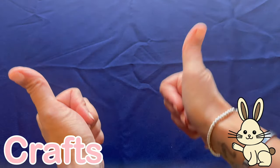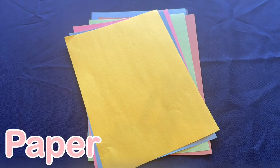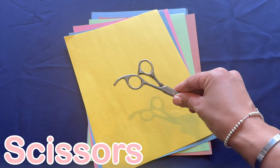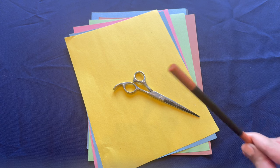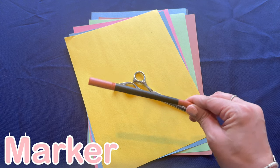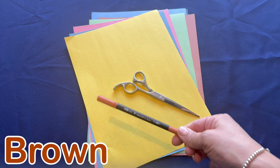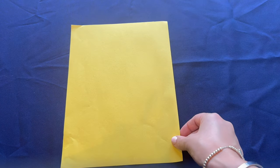Let's make some crafts! Yay! We're gonna need some paper and scissors! Okay, I'm also going to need a marker! This marker is the color brown. Okay, I'll just put that there. Now we're gonna be making some bunnies.